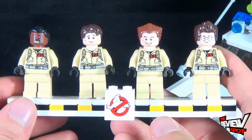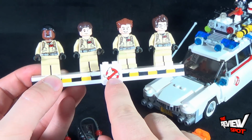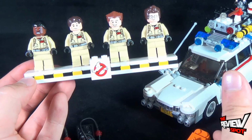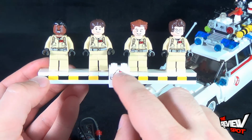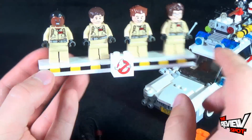That's just me. They all come on a display stand. Well, you actually have to build this display stand. And I like that they give you about 3 or 4 of these pieces for the Ghostbusters. So, I don't know if we're ever going to get other Lego sets for Ghostbusters. So, I mean, you could reuse this, maybe make the helicopter Ecto, which was what, Ecto 2, Ecto 3. But this is neat.